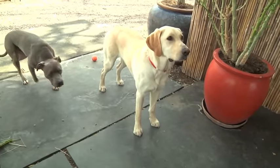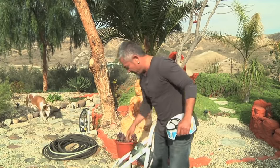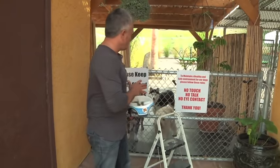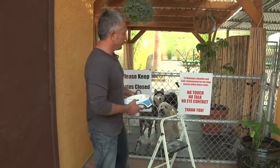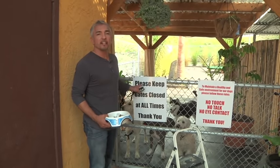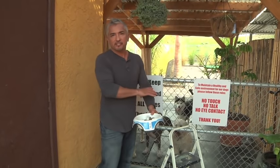I'm gonna show you. We have a dog similar to yours, but much bigger, okay? And this one goes after you. Let's go. All right, so now we're gonna go inside with the small pack that I have here. The rules are no touch, no talk, no eye contact. Always remember that. And keep the gate closed all the time. That's just a rule in all kennels. It should be in every single home.